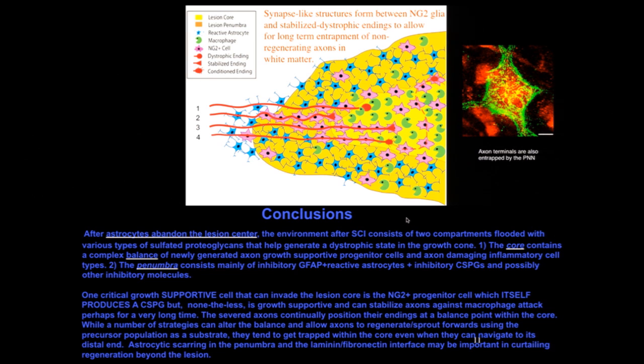But here's the model. So here's what happens after injury. Now, you have to open your mind. And when you think of the word inhibition of the scar, think, I really love where I am, and that's why you're inhibited.